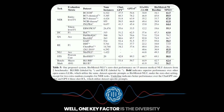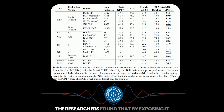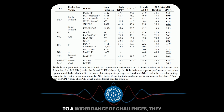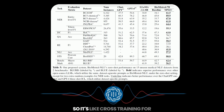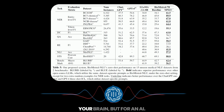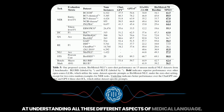Well, one key factor is the diversity of tasks it was trained on. The researchers found that by exposing it to a wider range of challenges, they created a more adaptable and robust model. So it's like cross-training for your brain, but for an AI. Like the more it learns, the better it gets at understanding all these different aspects of medical language.